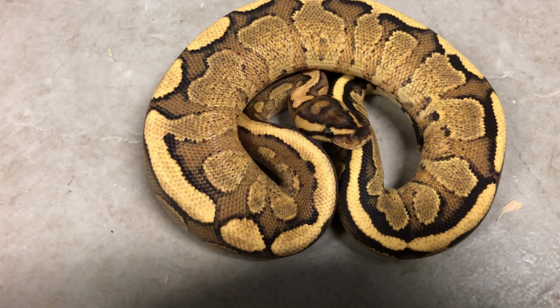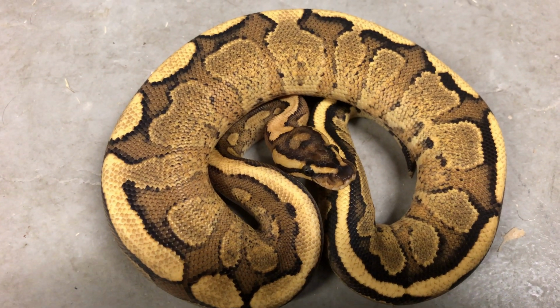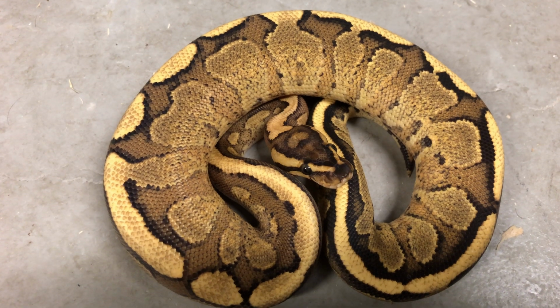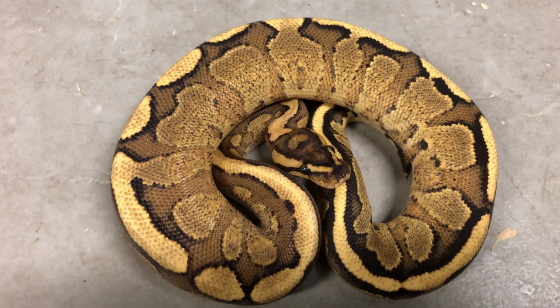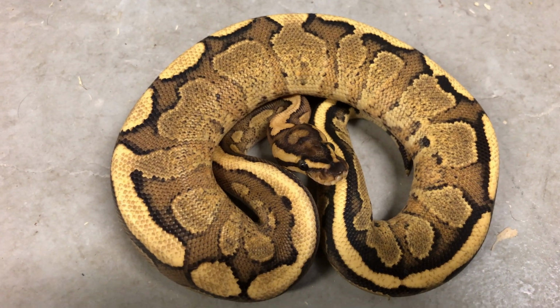I'd have to almost say there's definitely some Enchi in here. I would say Enchi Redstripe Fire. Really, really nice looking boy. If you like him, let me know. I think I'm going to let him go. But he's gorgeous. I'm going to put him on my Instagram. What a great looking snake. Really awesome.